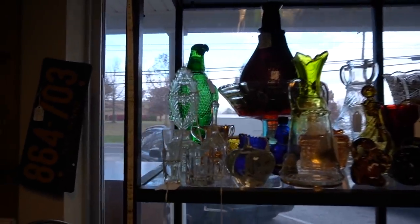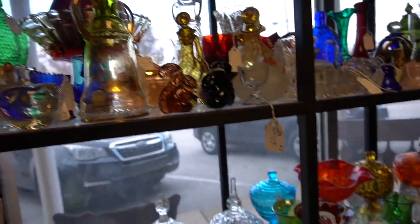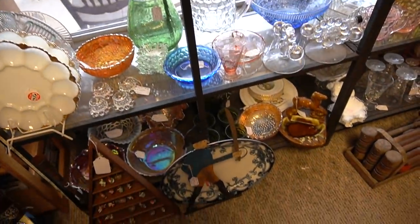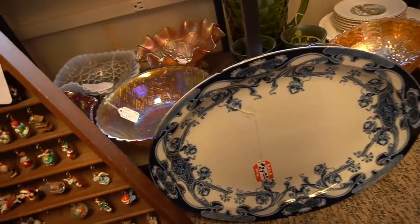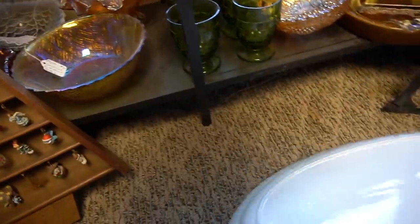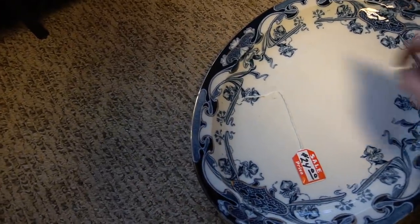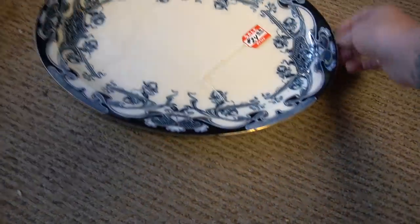But there's some fun perfume bottles. Better check out the perfume bottles. All right, I'm gonna take a closer look. Ooh, look at that beautiful plate. $24? What? Probably because of this chip right here. Yeah, that's probably why. I mean, honestly though, for the table on Thanksgiving, I don't think anyone's really gonna notice.